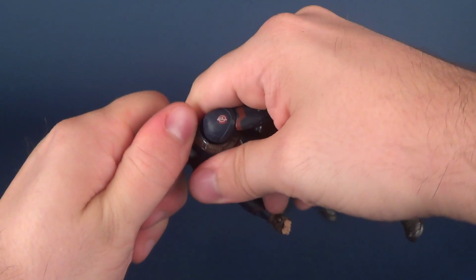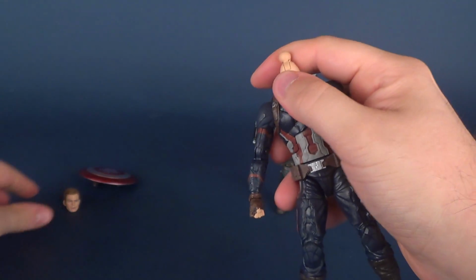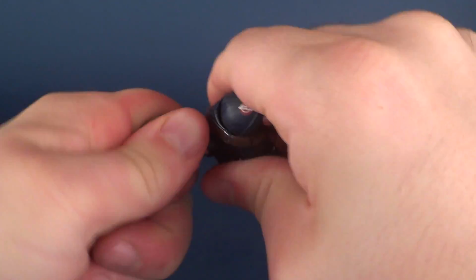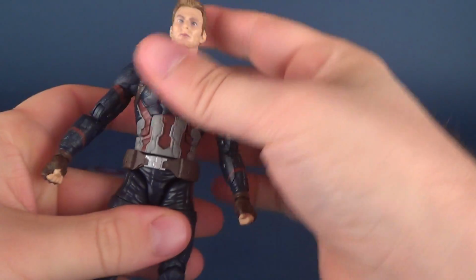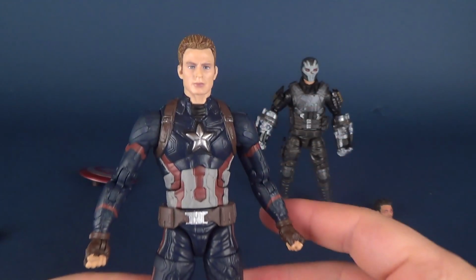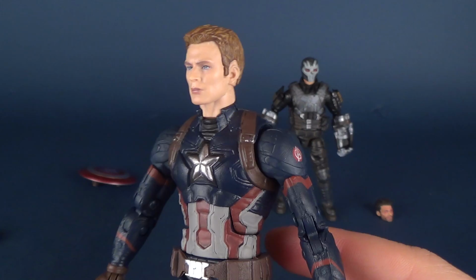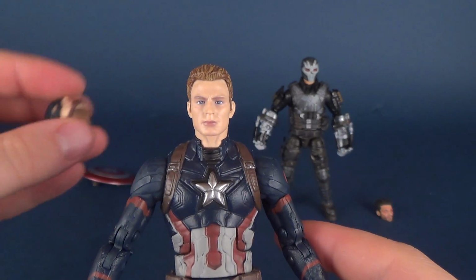Nonetheless, we'll go ahead and pop the head off the ball joint, and we'll replace it with the Steve Rogers head. There we go. And I would definitely say a marginal improvement. In fact, actually a better improvement than this head sculpt.